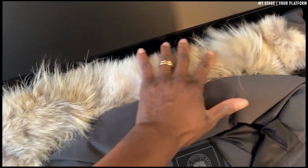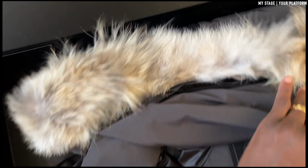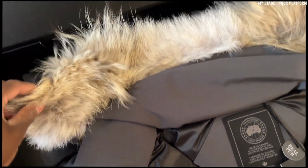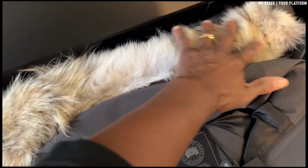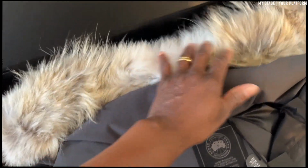Now, I'm not sure if this parka will be restocked with coyote fur in the future. My guess is that this will be the last batch of Mystique parka with real coyote fur, because Canada Goose is officially going fur free.